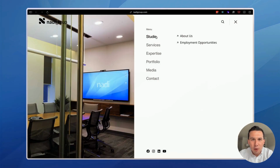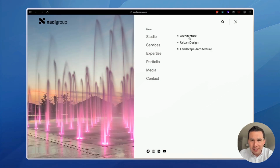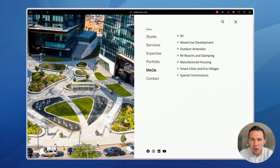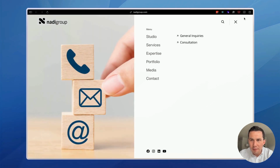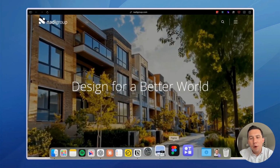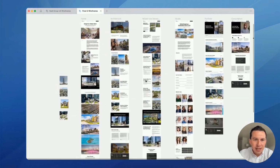And then basically as you hover or click on different areas of the navigation, you get this sub menu that appears, and then you can select those options accordingly. We will be taking a look at many of those items in a second here. But yeah, basically this used to be what you saw here in Figma. It used to be this homepage.